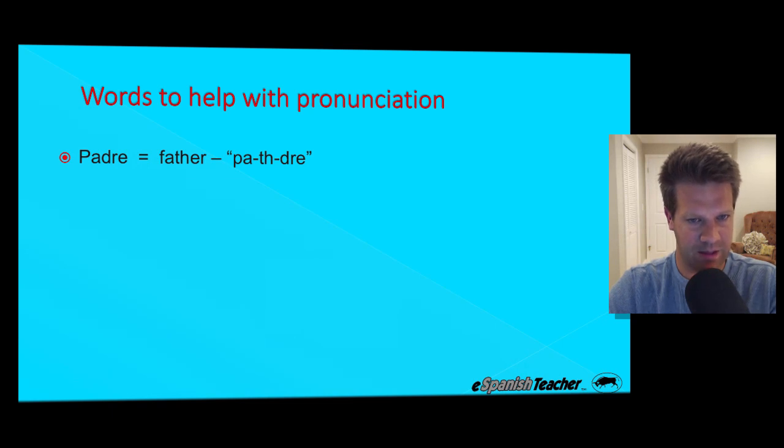Padre. This is a great vocabulary word to help with pronunciation. It might seem like a simple word, but the combination of the D, R, and E are kind of challenging. You might notice that they are challenging, but that's good for you. You really can't make any progress unless you have some resistance, and this is that resistance. So if you get better at pronouncing padre, you'll be better at pronouncing other words. So let's keep going. Padre.